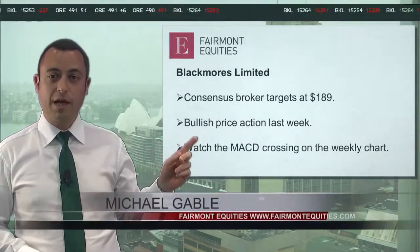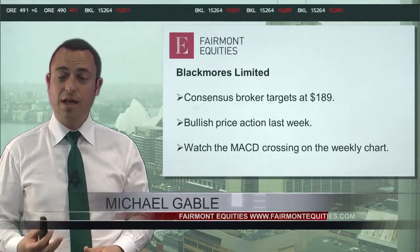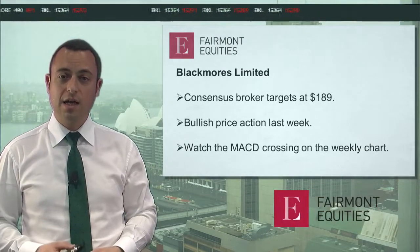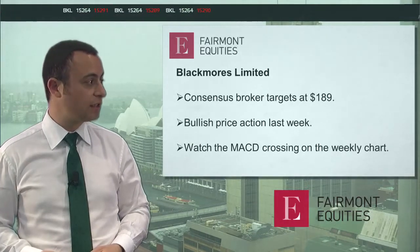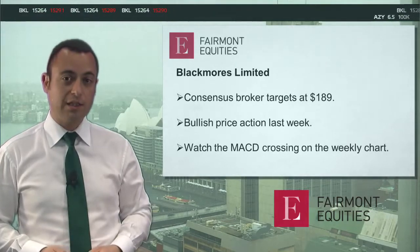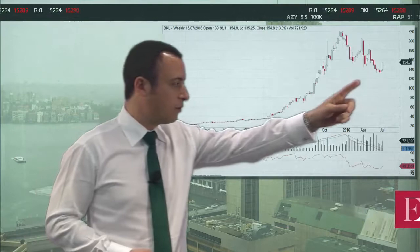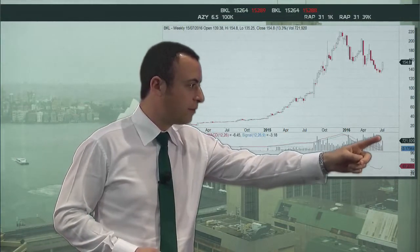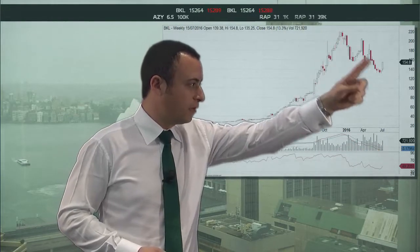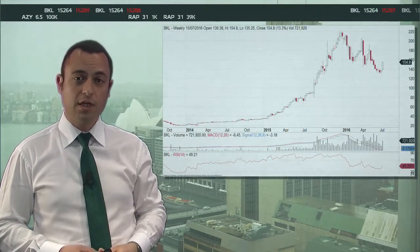Okay, the final one today is Blackmores. Looks about 20% undervalued compared to consensus targets, but a very bullish setup in terms of the candlestick charts. And we also need to watch that MACD, so I'll show you what I mean by that. Here on the weekly chart, you'll notice this very impressive candle there last week. Good volume coming into the stock as well. So this pullback here is probably ended now. We're expecting a nice rally up in Blackmores.